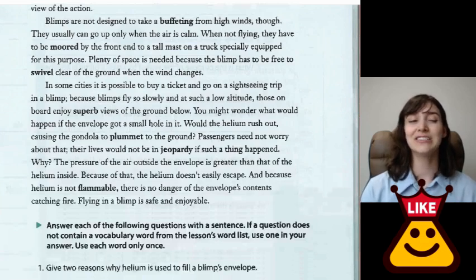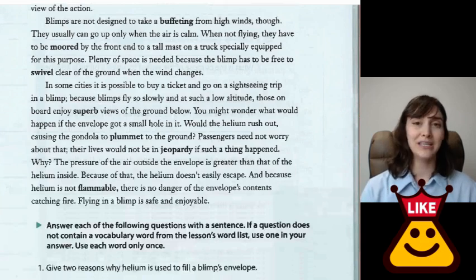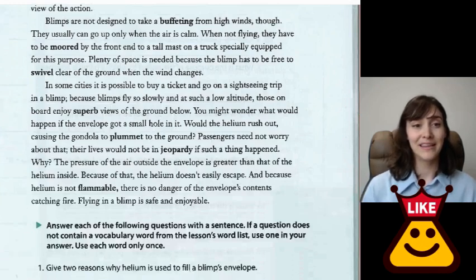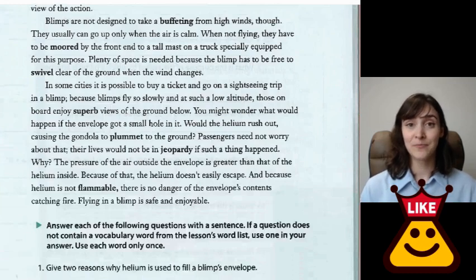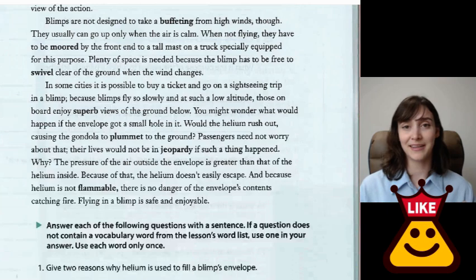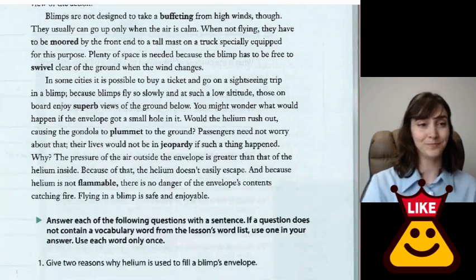So, another downside to blimps, right? They're very fragile. If it's too windy, it is not safe for the blimp to be out. So it can only go up when the air is calm. And when it's not flying, it has to be tied to the mast on this truck, so that just in case it moves while it's up there, it's not going to bump into anything, right? Because they keep the helium inside all the time.